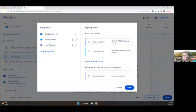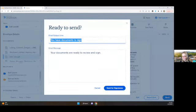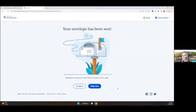I'm actually going to remove that to show another feature today. I'm going to save, and then I'm going to send this out for signature. If you want to override this, you can go ahead and put the property address. You can type a custom message and then click send for signatures. So I've now completed the DigiSign process.